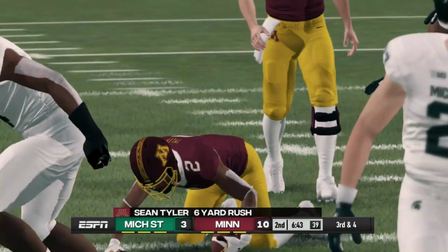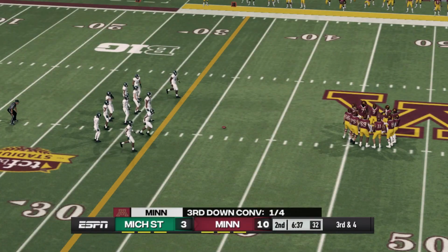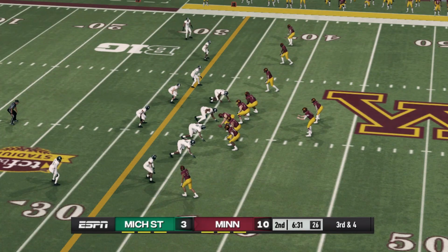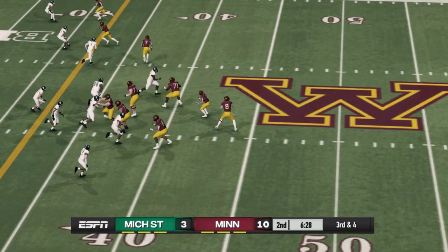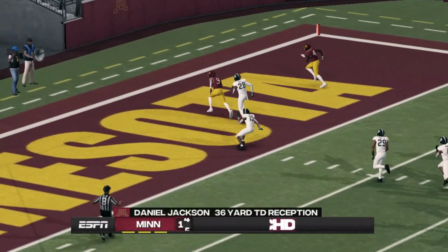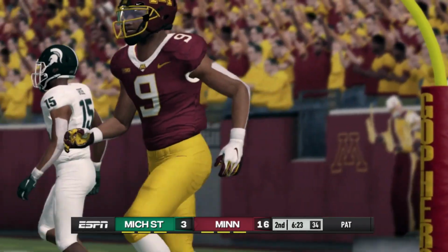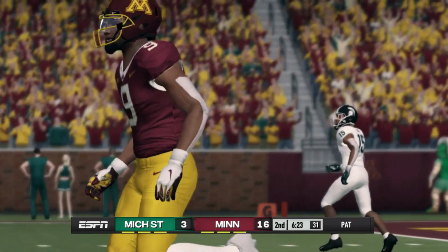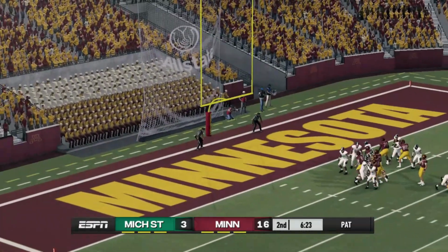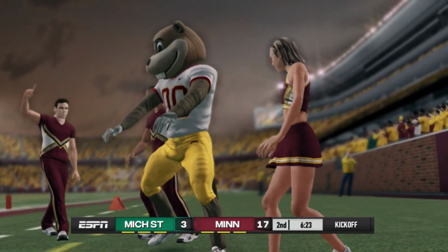And they get nice yardage on that run. That's good for 7 yards. That'll bring up third and four. Minnesota. And he hits the PAT. A short three-play, 42-yard drive, and they come away with a touchdown.